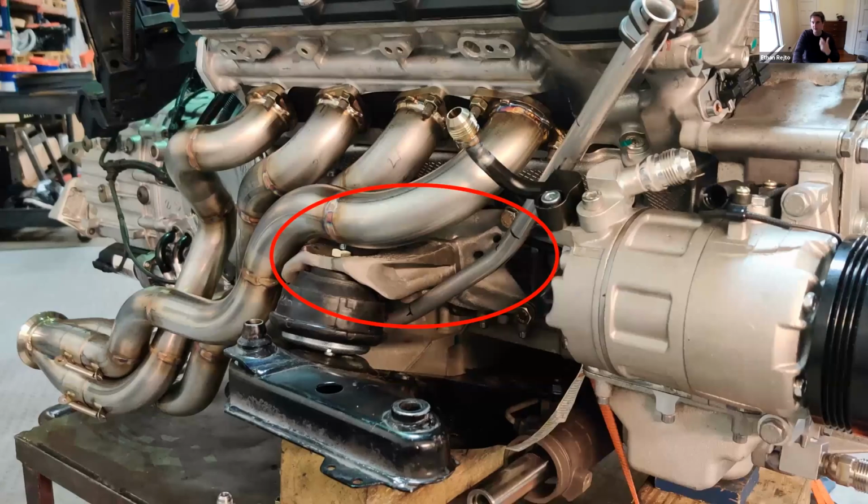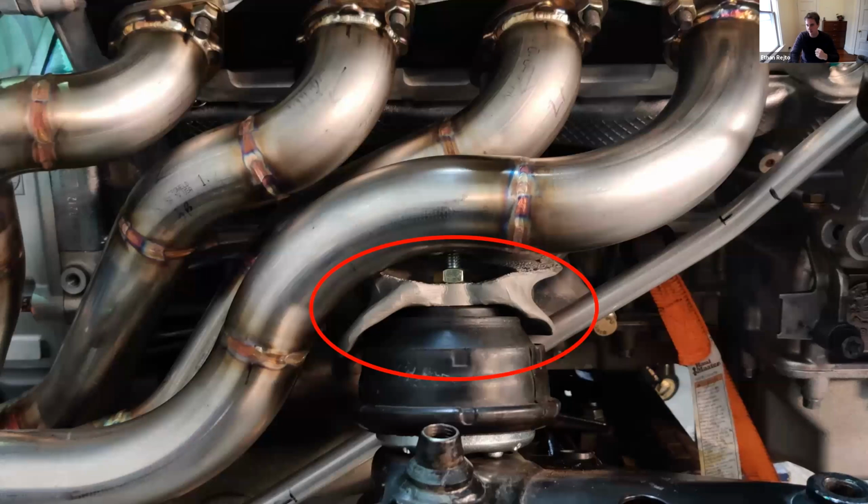But here it is in that V8 engine. As you can imagine, this engine is very heavy, so these steel components held up very well. And this car is racing around today. A good example of a low volume application where we can now print some of these highly optimized components.